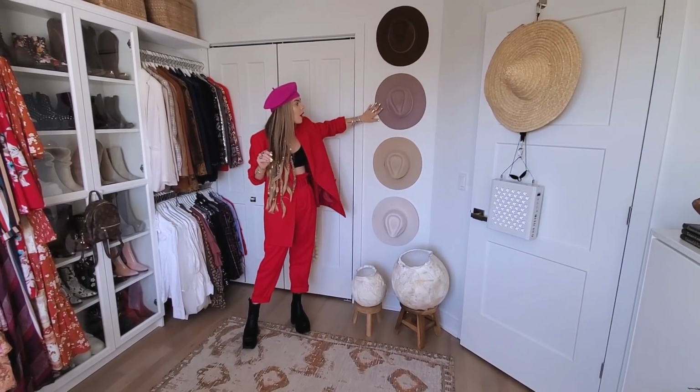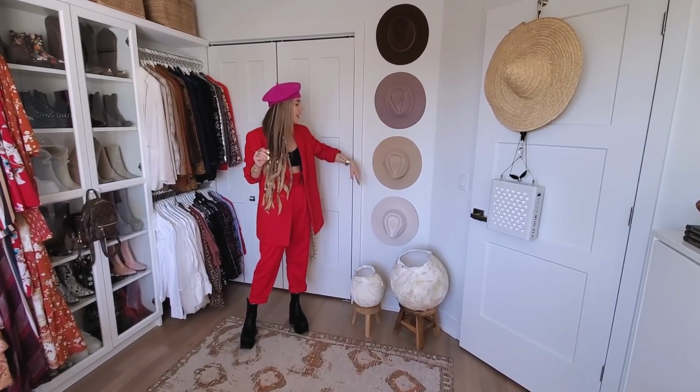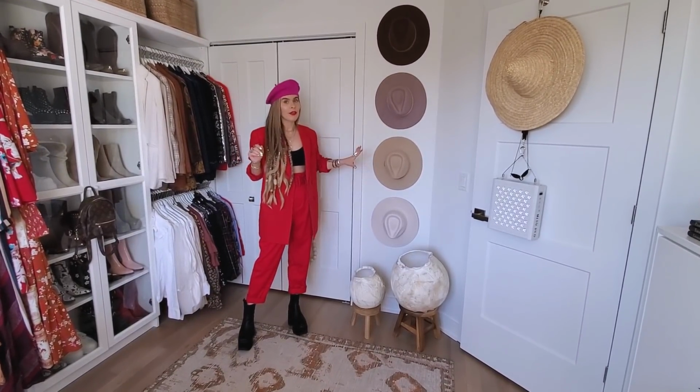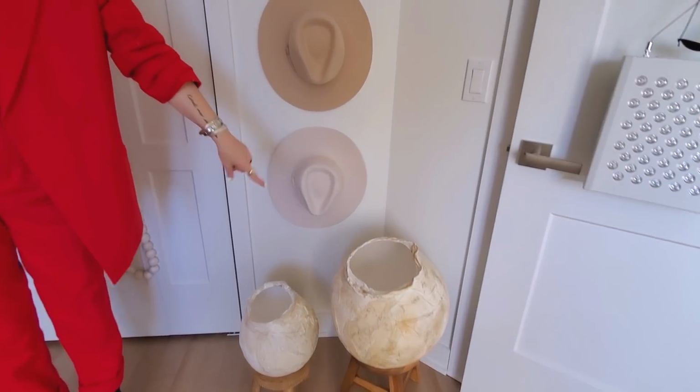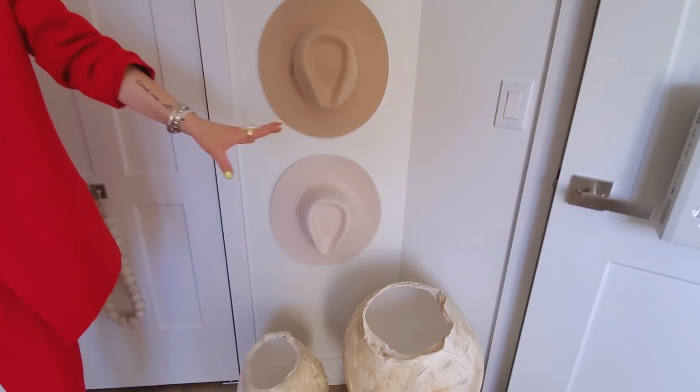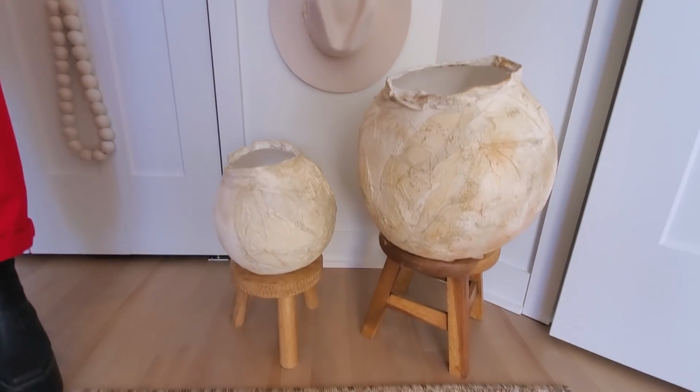I figured that this spot was the perfect spot for my hats. These are my go-to fedoras. I love these. And it adds a little decoration to the narrow wall. Then you also saw these two DIY sort of vessels that I created. They're sort of egg shapes.